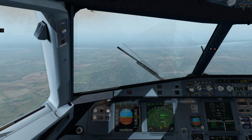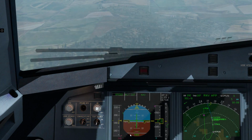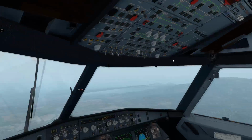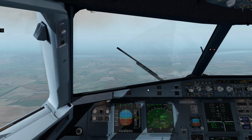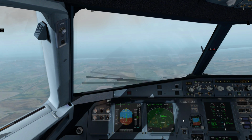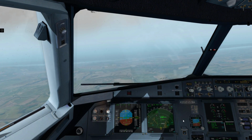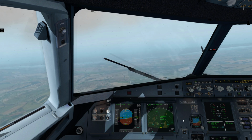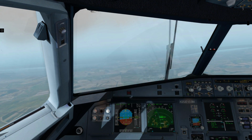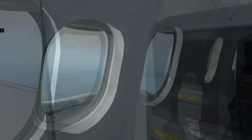Radio altimeter alive. Okay, yes it is indeed. Radio altimeter reading 1900. Excuse me. Okay, landing gear does not need to come down. Actually, probably does. Gear down. No, never mind. Gear up. Never mind. It's 15 nautical miles away still. I think that's a bit excessive.